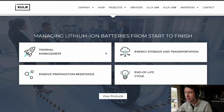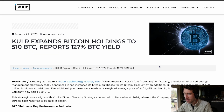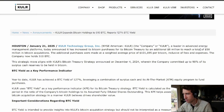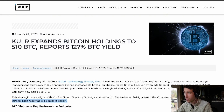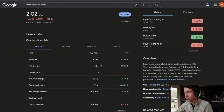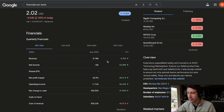And when you look at the company's investments, we go to the news: they expanded their Bitcoin holdings to a total of $50 million in Bitcoin. So that's 90% of its surplus cash being held in Bitcoin. $50 million in Bitcoin, $3 million in revenue. So Bitcoin most likely will affect the company. We don't know exactly how they're managing that position, or if they're releasing the news right away when they manage it. That's a risk you take investing in this company.